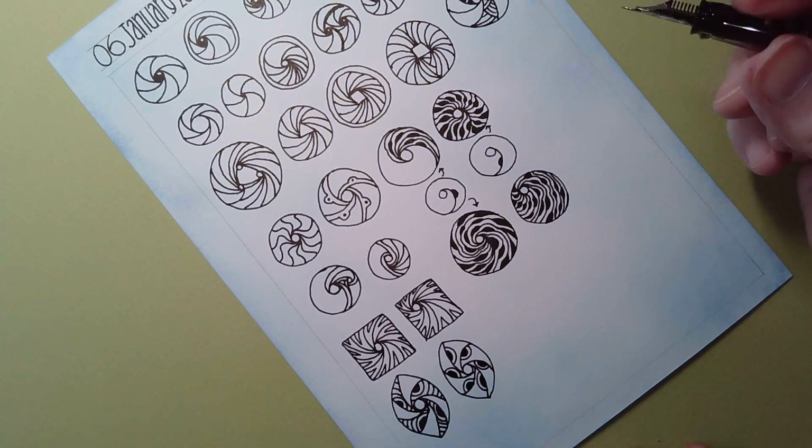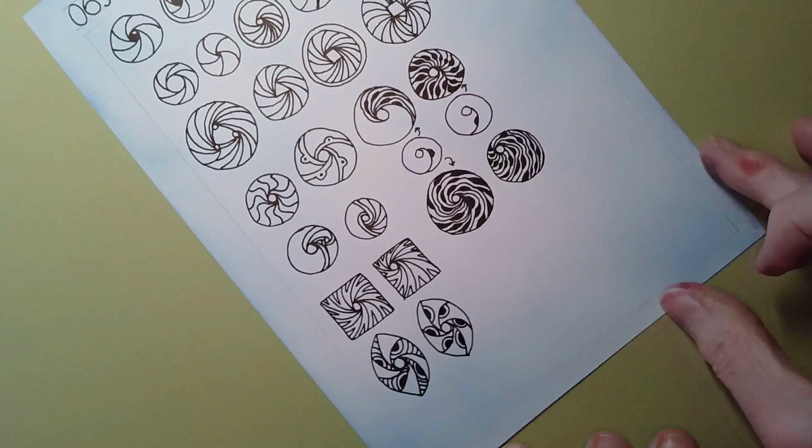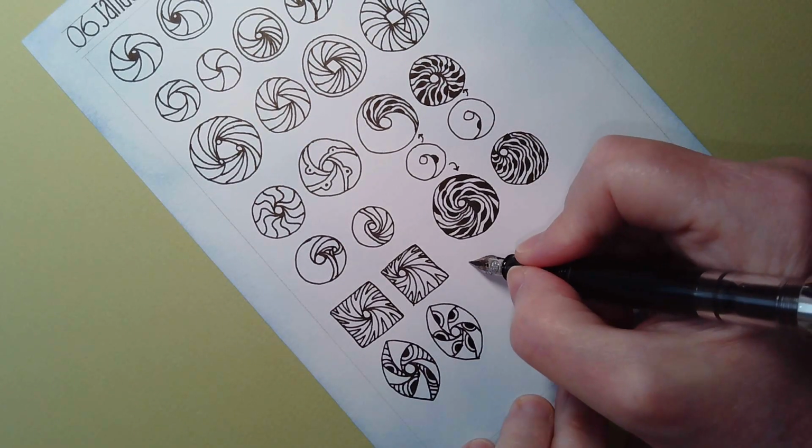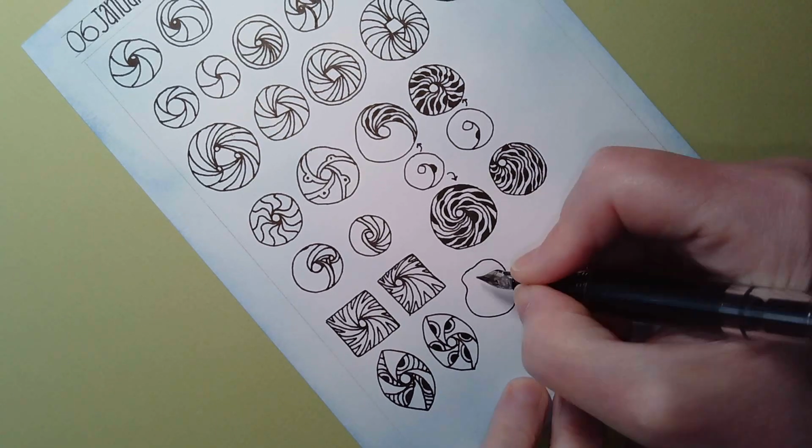God, I'm beginning to sound like a proper artist there. So this will work in any kind of shape you think of. Latest reticulum is Pangea, isn't it?